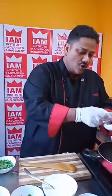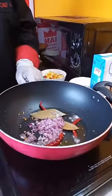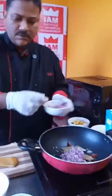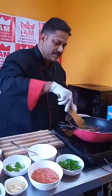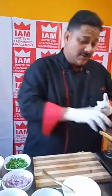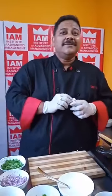Now we will add a little bit of chopped onion in it. But more or less, I prefer putting onions. Nicely we toast it, you see. Now, you know what, I'm getting the aroma of Panch Foron in it. Whenever you put Panch Foron, your next door neighbor will knock on your door. There is something cooking.